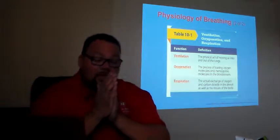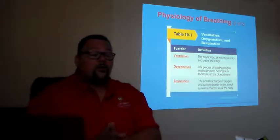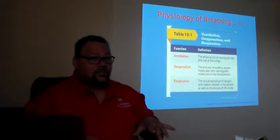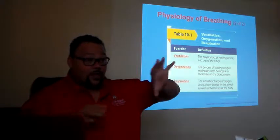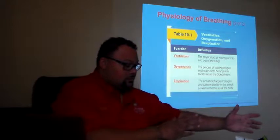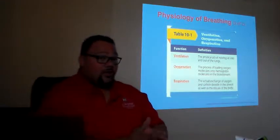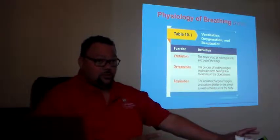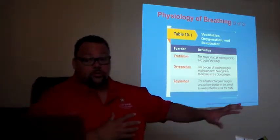Now the difference is oxygenation is the molecules getting onto the hemoglobin. Respiration is at the end user. You know, when you log into Microsoft products and anytime you get a new one, it always comes up with that end user license agreement. You're the end user, you're the person this was made for. That's what your heart, liver, lungs, all your major organs are, is that end user. The person who that oxygen was sent into the body for it to use. Okay? So we have to make sure that this stuff is getting to those end users.